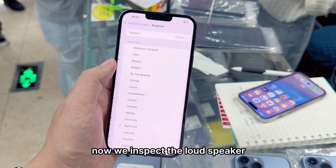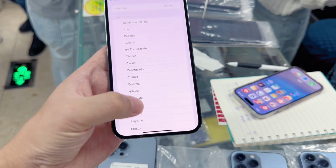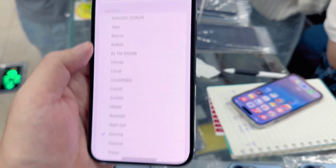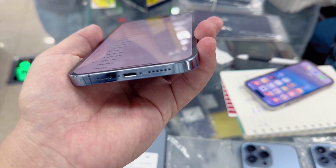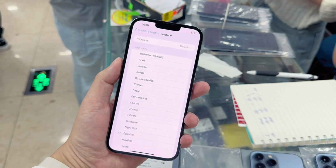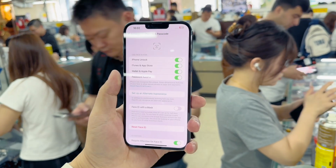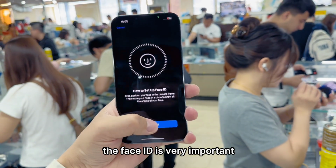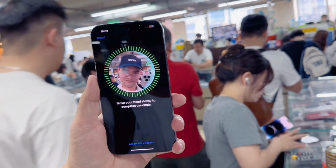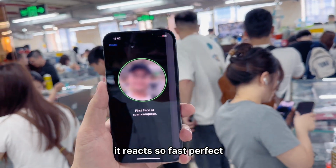Now we inspect the loudspeaker. It's very loud, very clear. We check the bottom, it works good. And here it also works good. The Face ID is very important, so we have to test it very carefully. It reacts so fast, perfect.